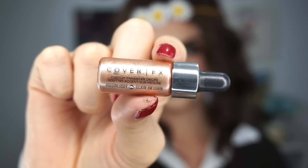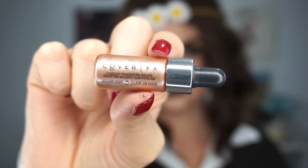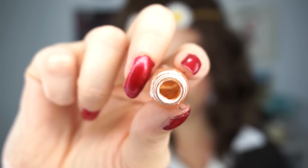I did manage to finish, or what I'm calling finished, the CoverFX custom enhancer drops in Moonlight. This was again a little tiny guy, and I had said during my last update that I was going to put it right out of my vanity and force myself to use it. I don't like using the word forced, but just because it was out there, I remembered to use it more often. I mixed it with foundation. I tried it a couple times just wearing it on its own. I wasn't as crazy about it. It's a good layering product, but I really like mixing it because, especially with a more matte foundation, I like that little extra luminosity.